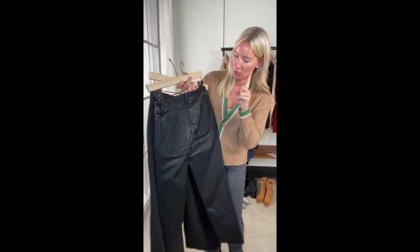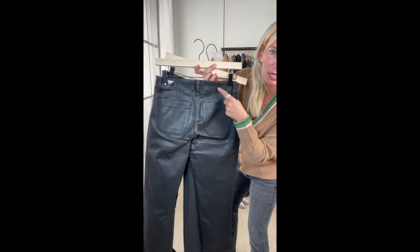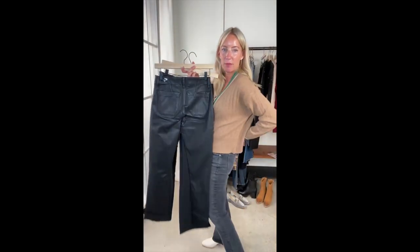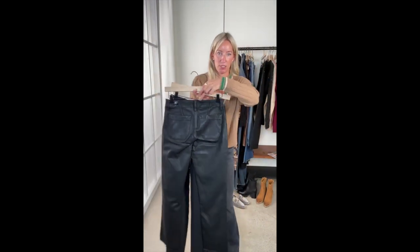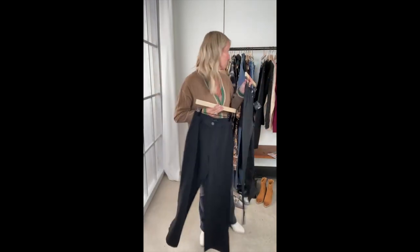Look at the detail on this, and this is one of the reasons I love it. That seaming here, you know what that does? Eliminates all that back gap, which is such a deal breaker when it comes to bottoms. So an absolute home run here.